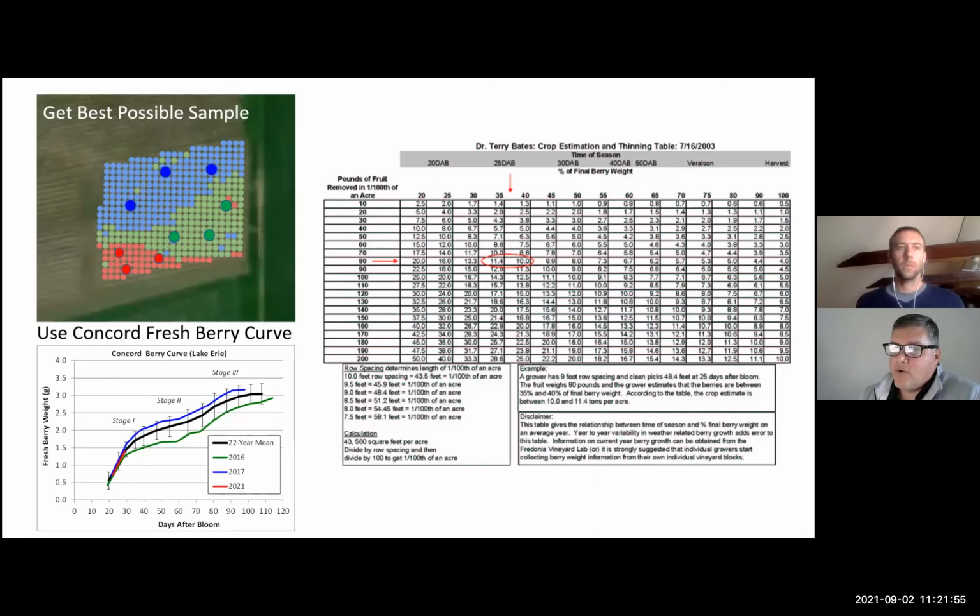So what we do is a random stratified sampling in that vineyard, meaning I need to take samples from the red, the green, and the blue. Within the red, within the green, within the blue, I take random samples so that I try to get a better sample of that vineyard. And then I do my crop estimation.